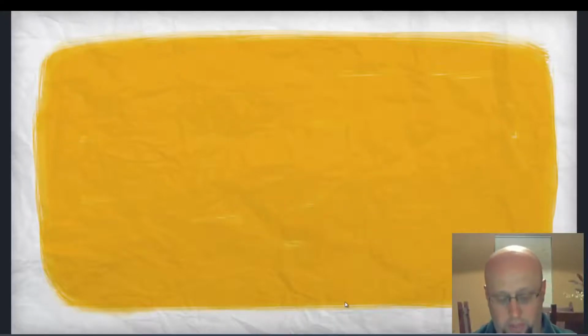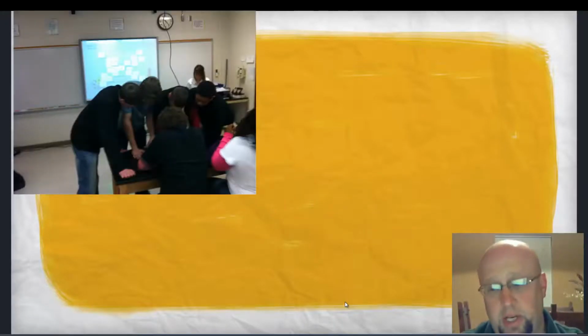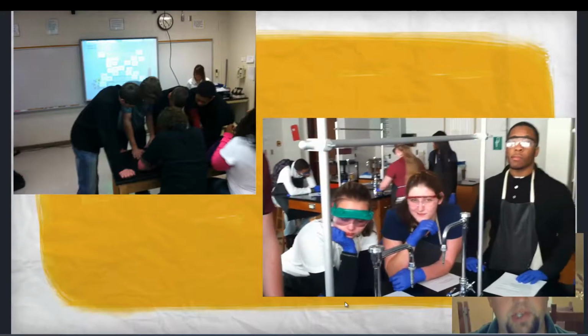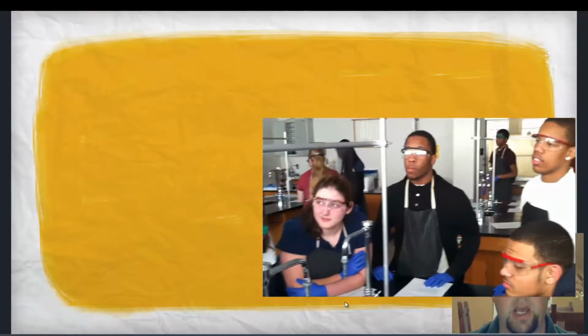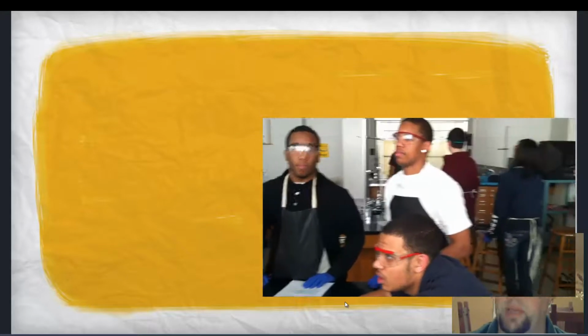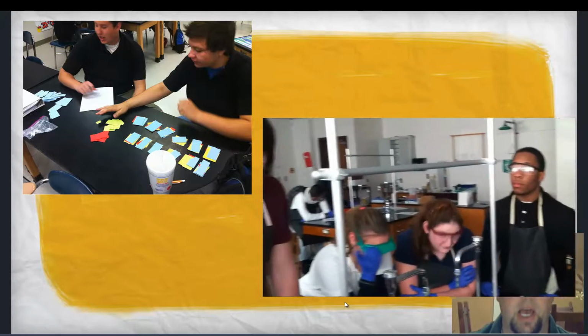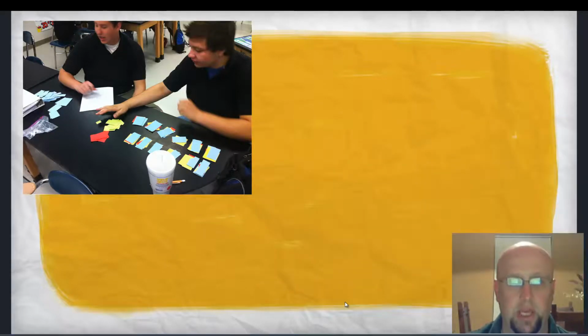So what other sorts of things are we going to look at? Well, they're going to have a lot more time to explore, particularly in science classes. This means a lot more hands-on activities. It means a lot more labs. It means a lot more investigations and inquiry-style activities. Sometimes before the videos, sometimes after the videos. That just depends. But it means that there's a lot more time in class to be able to do those things than is ever capable, really, in a normal classroom.